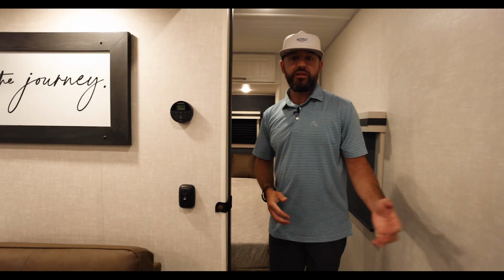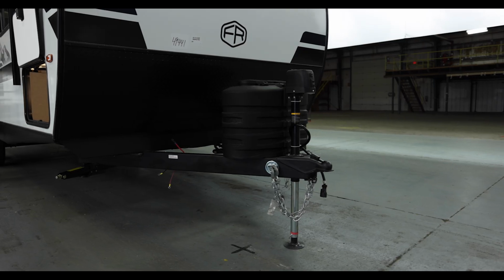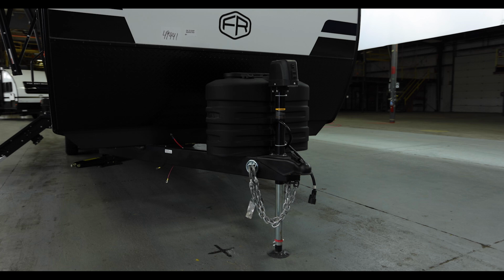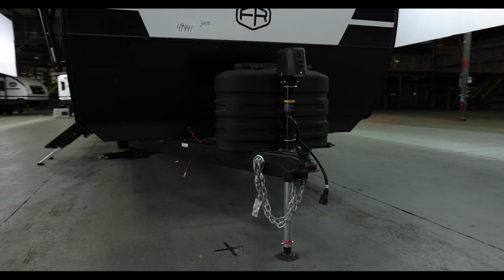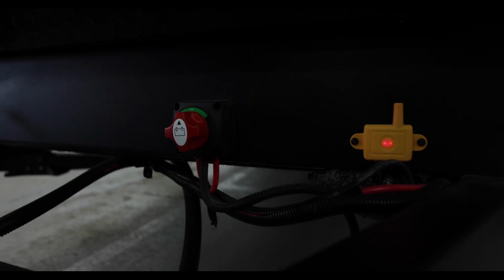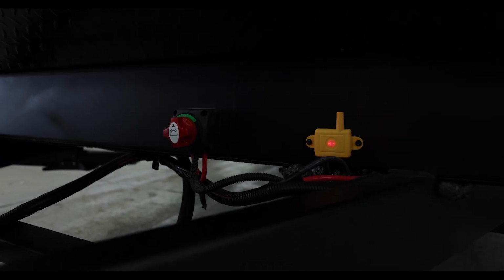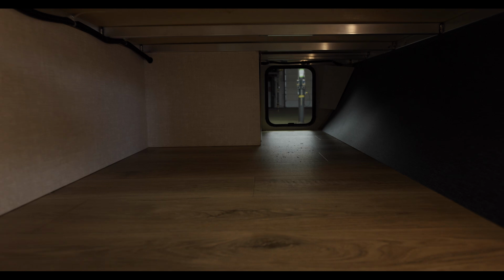Let's step outside and talk about some of the exterior features. Up front here, we've got some really nice standard equipment, power tongue jack. You've got a holder for your 7-way cord here, which is really nice. Standard battery disconnect, and this is the repeater for your tire pressure monitoring system. That's going to be standard equipment as well. We've got some great stuff going on here.